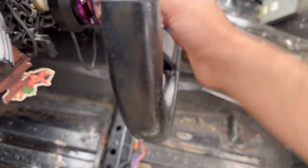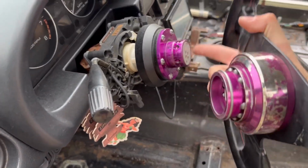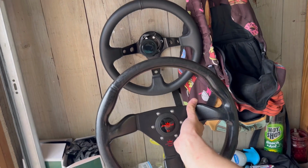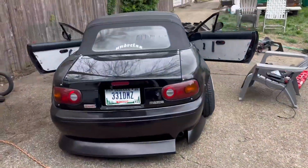I think the issue is when I have the wheel straight, it's unaligned. I think if I take these and move them over a pattern, they might be straight-ish. But yeah, we got this new wheel on, you know, so it's the little things. We'll continue going at this Miata right now.